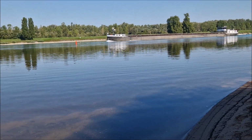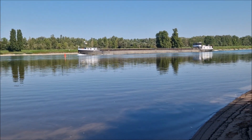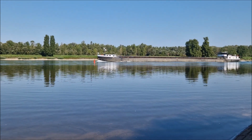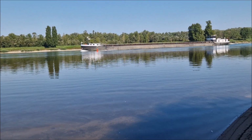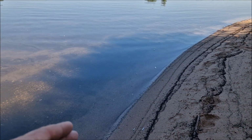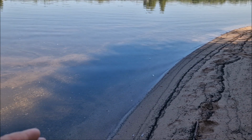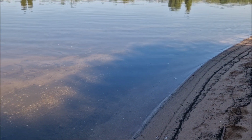And now you'll see here comes the boat. Let's see if we're going to get a full wake. With the way that the river's running right now, as high as it is, we may not get a full wake. Normally when they come through, you'll see the water literally will pull back. And then when they pass, it will come back up, causing large waves.